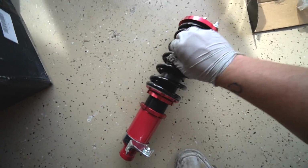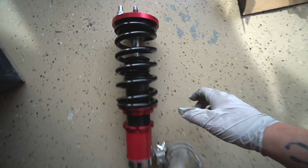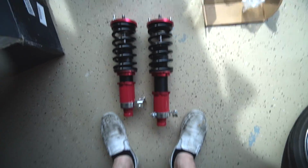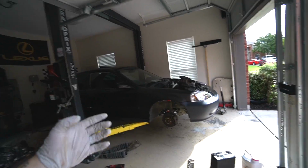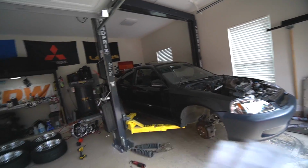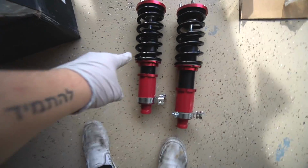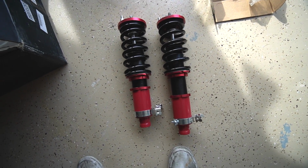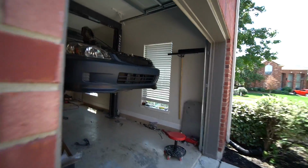Preload is actually set, so the spring is not loose, but I have no idea what the height is at all. So obviously, these have two very incredibly different heights. I'm gonna get them pretty close together, and that's the way this car is going to be low and cool. I'm really trying to make this car look absolutely dope. So I'm gonna go ahead and match both coilovers to this height, really low, and then the rear's gonna be really low as well.